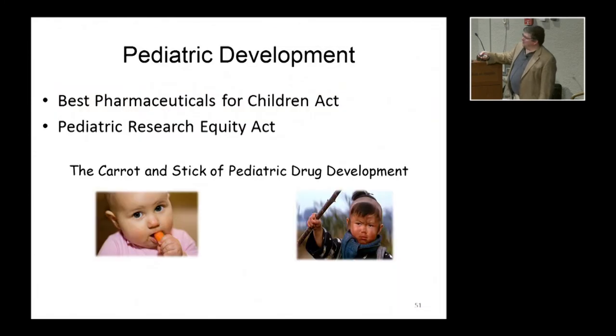Pediatric development is based on two laws, and actually they should be reversed. This one's known as PREA, that's the stick. That's the law that says you have to do studies in pediatrics if your indication is amenable to that. So that's part of the NDA process. You need a plan in your adult NDA to either have the data then or say that those studies are ongoing or going to be done. And then the carrot is the Best Pharmaceuticals for Children Act. This is the law that gives the 6 months of exclusivity.